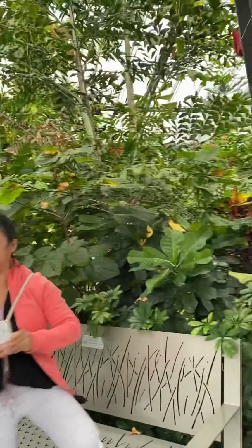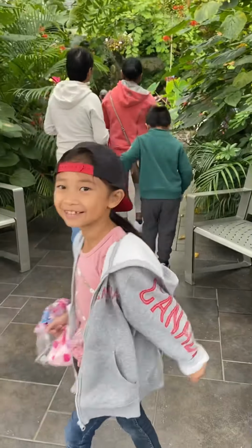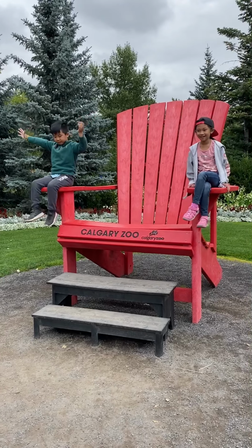Mommy is taking a butterfly. Butterfly. You wanna touch it? No, I can't. Okay. Cheese. Say cheese. Raise your arms. One, two. Raise your arms. Say cheese.